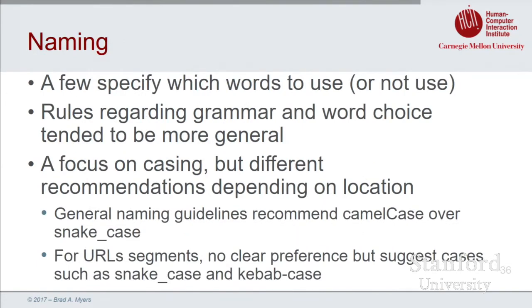Naming was interesting. So the Google API has very specific recommendations for particular words to use for particular kinds of things, whereas virtually none of the other APIs picked particular words, although a lot of them had something to say about parts of speech. So use nouns for this kind of thing and use verbs for this other kind of thing. Because obviously in English, you can mix those up, and that gets to be confusing. So they said, always use nouns for object names or something like that.